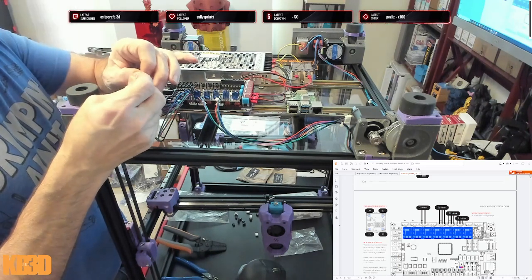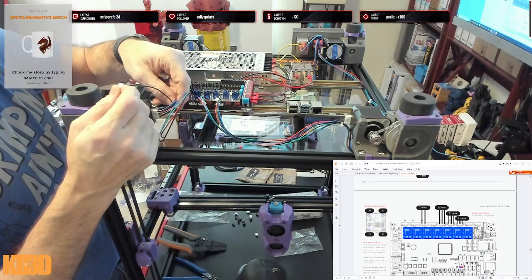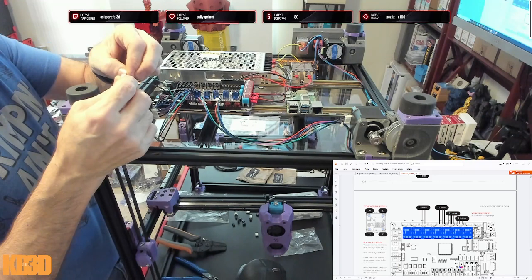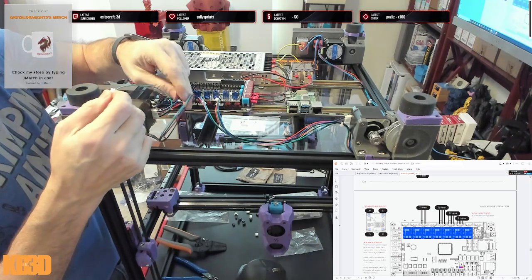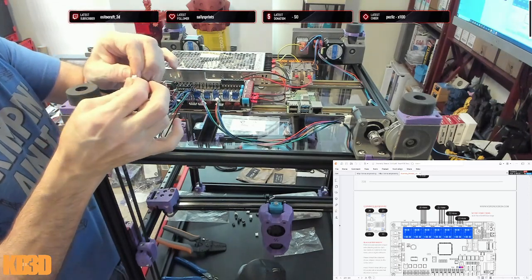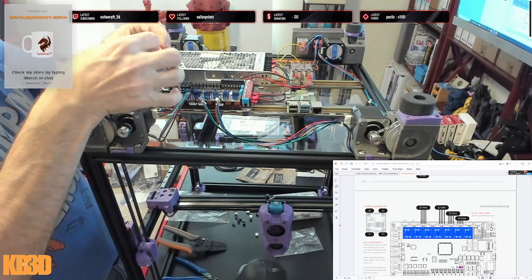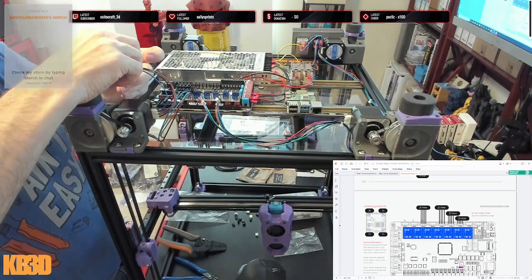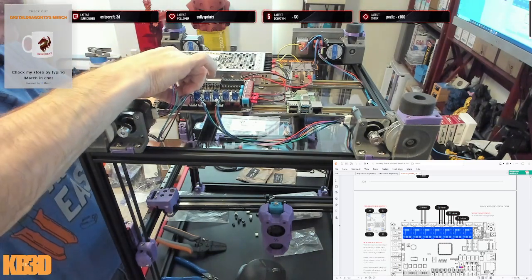Turn off. What? Green. Red. And last but not least, blue. Plug that one in. We've got our four Z motors done.